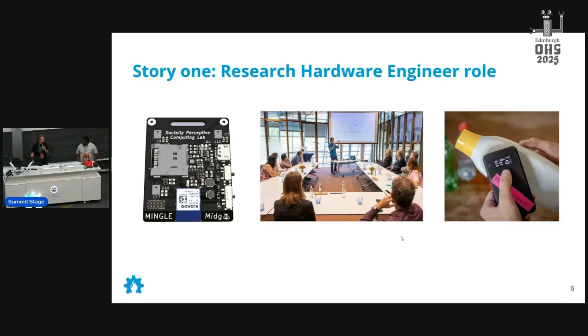The first thing we did was invent our own role. We chose the research hardware engineer role, and we did this very deliberately because it looks and sounds like the research software engineer role. This is very common in universities, where they have people supporting researchers with the software that they produce, maintaining it, and sharing it. We wanted to frame it as something similar, but for hardware, and ultimately make this open source hardware as well.